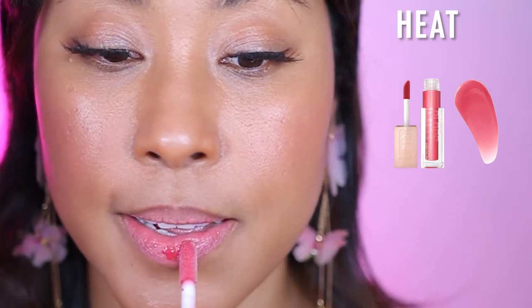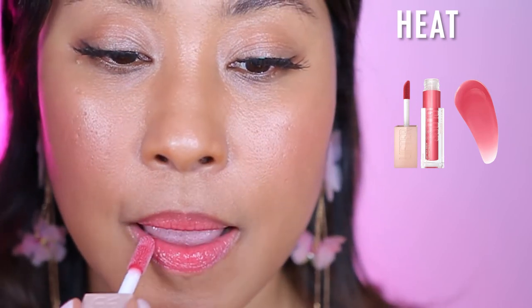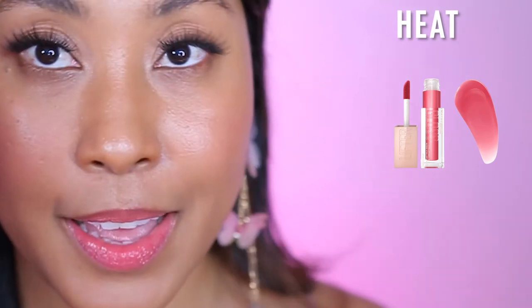And then the last one we're gonna try is the shade Heat. And I think this is the only shade that doesn't have glitter in it. I love this color. Woo! Okay. I love that. So this is Heat. It kind of has like a little bit of a gradient effect too. So now you got to see no shimmer and shimmers.